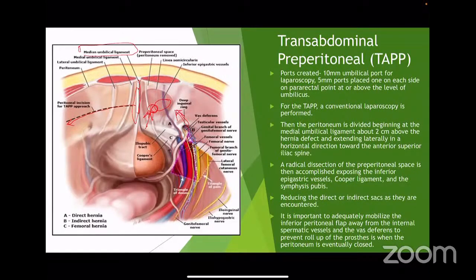And the Cooper's ligament. Why the Cooper's ligament? Because you should not miss a femoral hernia, or the myopectineal orifice of Fruchaud should be open. All the hernial sites should be under vision, so that you are not missing anything, right? So Cooper's ligament, the inferior epigastric vessel and the symphysis pubis should be open. It should be clear under your vision, so you can repair properly.